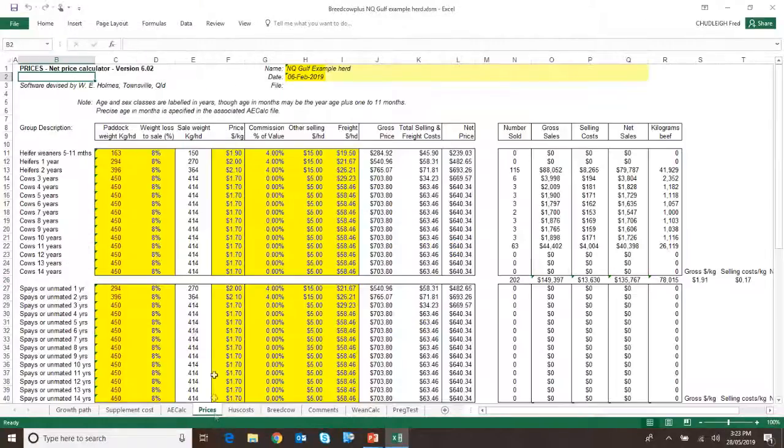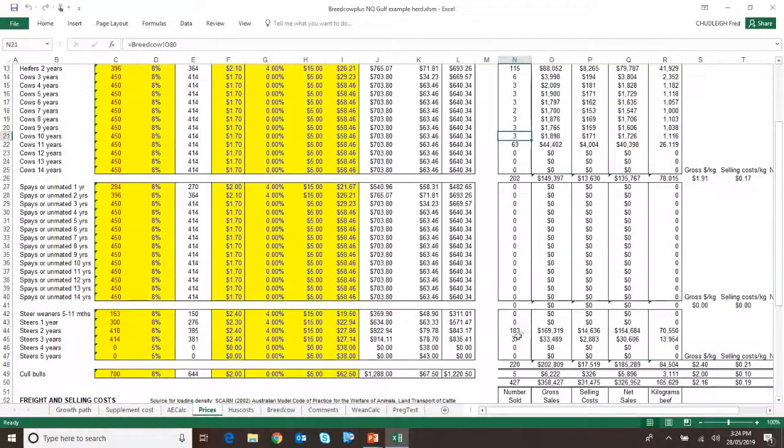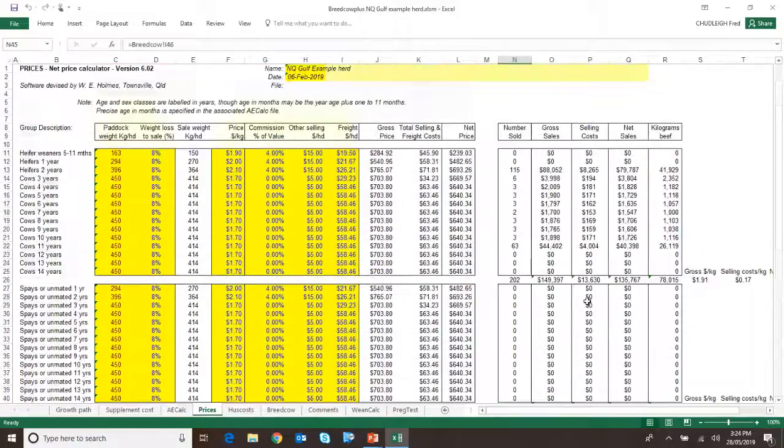Those go across into our prices sheet where we've got our paddock weight, our loss to the point of sale, body weight loss, the expected sale weight, expected average long-term prices, any commission or percentage of sale, other selling costs, the freight to get them to the point of sale. So all our selling costs come in here. And once we've completed our model, it says, well, these are the number of cattle you're selling in each class of breeders, and these are the steers that you're selling, and their value and gross value and sale costs and things like that. So there's a bit of a summary there.